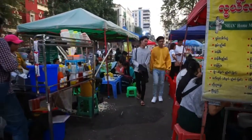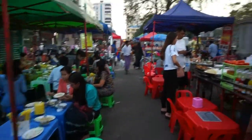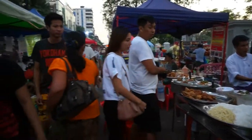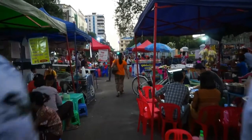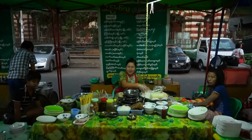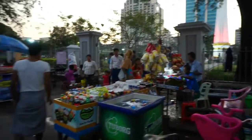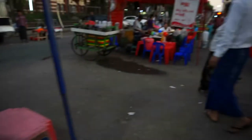You see the ladies dressed with the local outfits. Very pretty outfits. Fruits, noodles and rice. The Burmese people eat a lot of rice and noodles. Let's continue our walk. See the lady preparing the food right there. Drinks. That's the entrance to the gardens. Not really sure what this looks like, porridge of some sort.